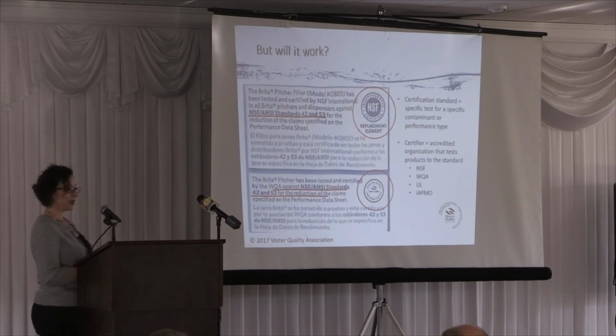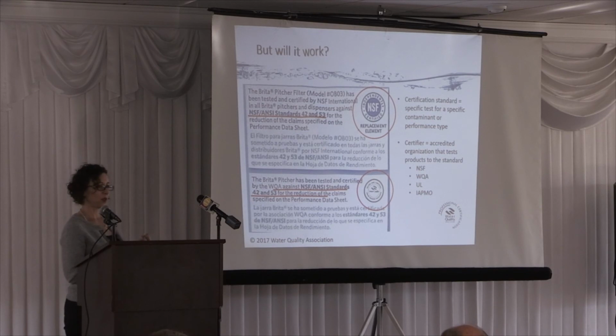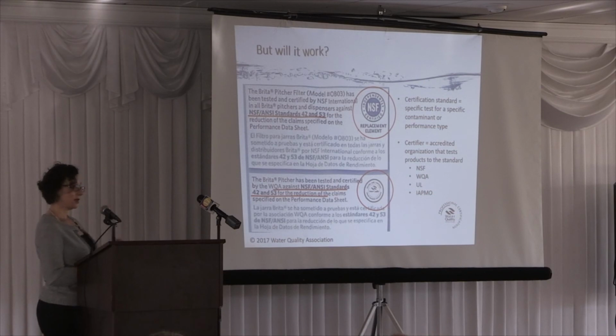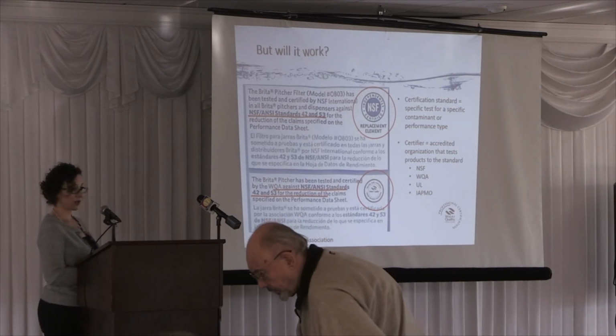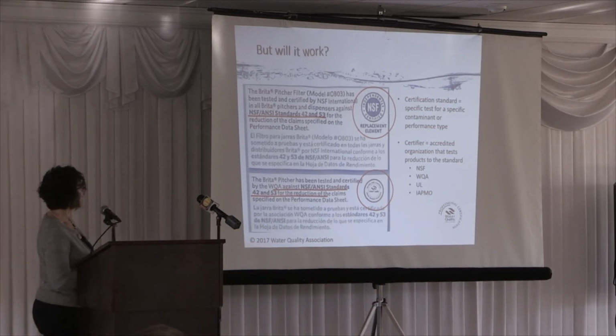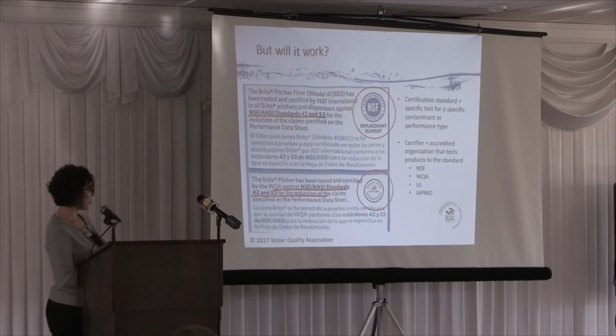And of course, we have all these treatment technologies, but how do you know they're going to work? Well, there are a set of standards that the products can be tested to give you peace of mind that you're getting the right thing for the right contaminant, but you need to know what to look for. There are a number of agencies that will test the product to a standard.